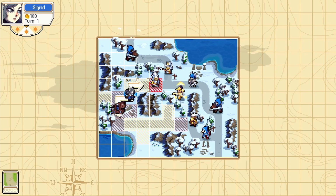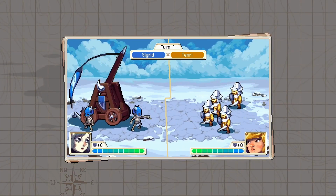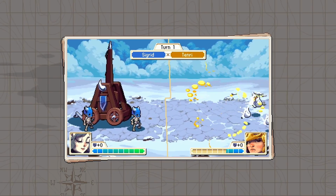So it's a cool feature, but if you like tactical RPGs and games from the past like Fire Emblem and Advance Wars, I think you'll really like this game. It could be worth checking out.